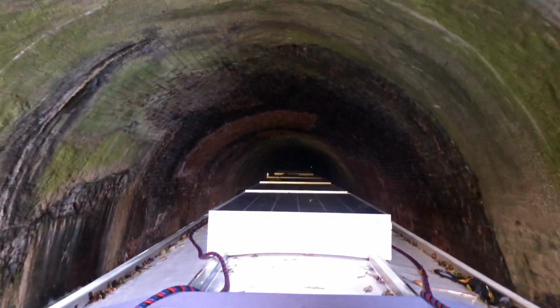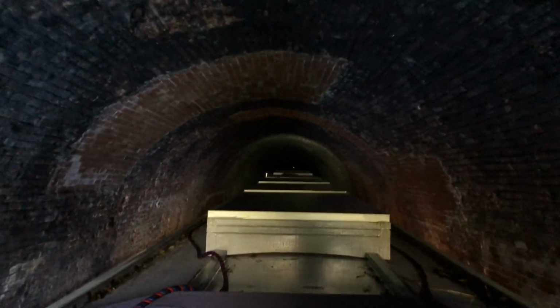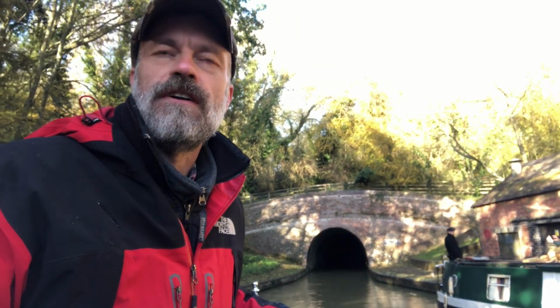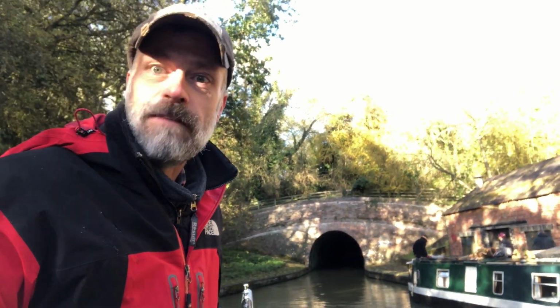Just see the edge of the tunnel, a tiny speck in the distance. Well, it's Friday and I should go and buy a lottery ticket, because I can't believe my luck that I managed to get through there without meeting another boat. Anyway, I'm very glad that I did.